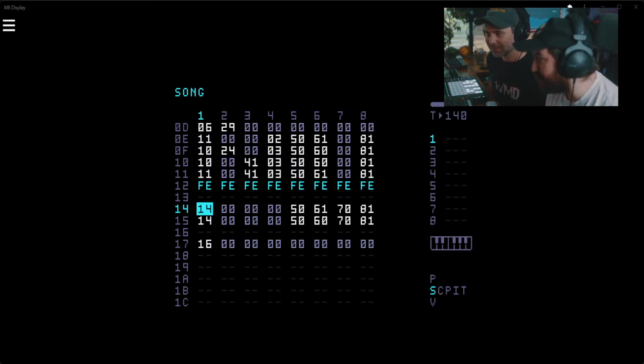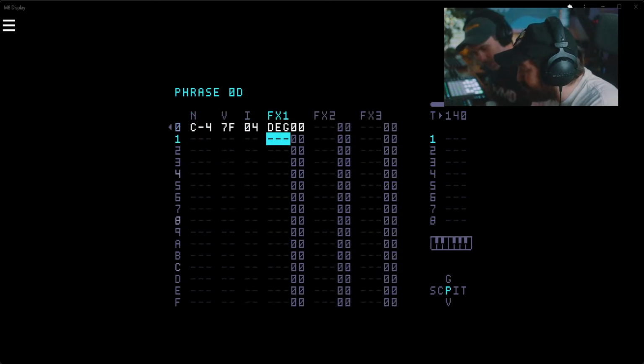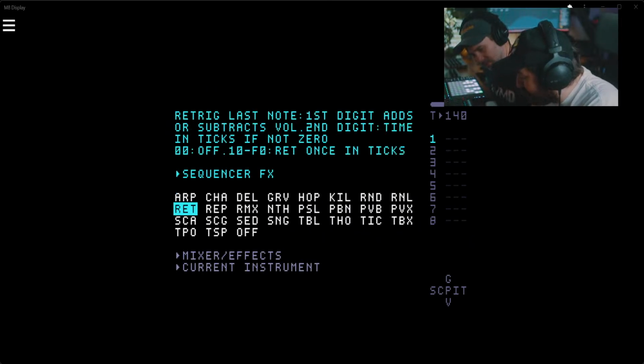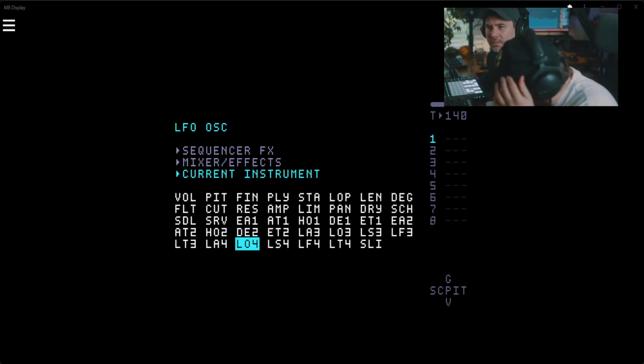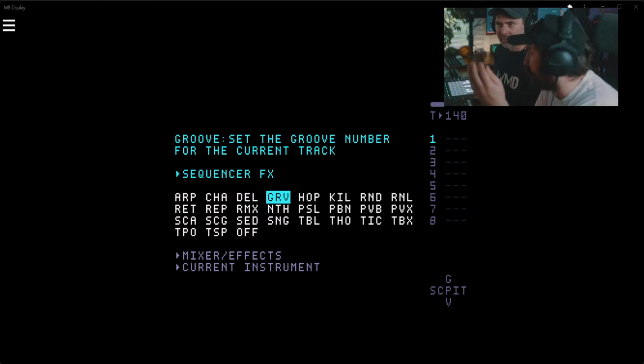Someone asked about aux tables. I've never really used aux tables. What do you mean by aux table? So there's a new command here. Where's it at? There's so many commands. There's something called an auxiliary table, and basically it allows you to trigger another table at the same time.